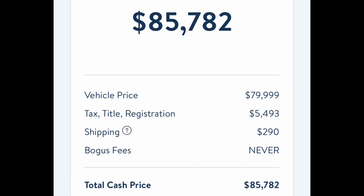And as we see, once again, the price of this truck is quite high. $80,000 for a truck just blows my mind. But honestly, it's par for the course of everything else I've seen out there. $85,782 after the $5,493 tax, title, registration and the $290 of shipping. $85,782. That is what this truck will be. So that is just a few of the options that are on there.